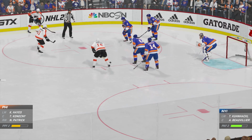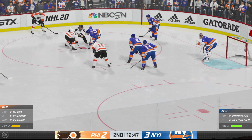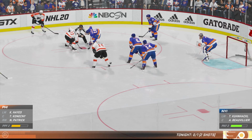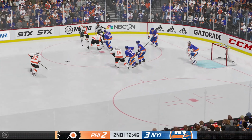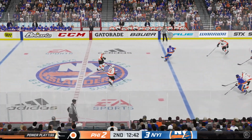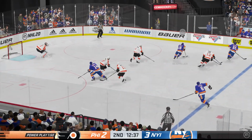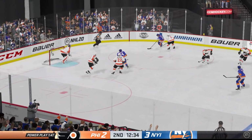Face off and another opportunity to take a look at the man advantage unit here. Well, they've gotten themselves to within one. Now they've got a power play opportunity to try and even the score. The best power plays always work when the feet and the puck are moving at the same time. Feeds the puck to Kuhnhackl. Right up front, knocked away.